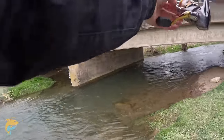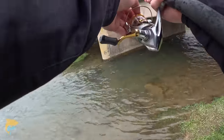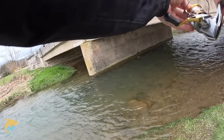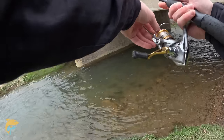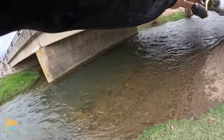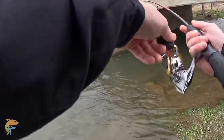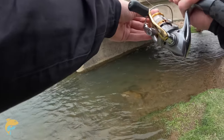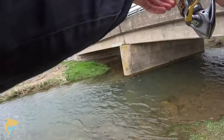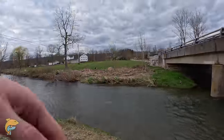Watch out for my rod, Addy. Oh my god. No. Oh, I have to make sure he doesn't get tangled on my other line. Dang, he went all the way over there to get the pink worm. Alright, can you move my rod out of the way for now? Just put it over my bag real quick. I'm recording. Let's go.